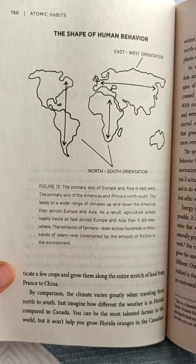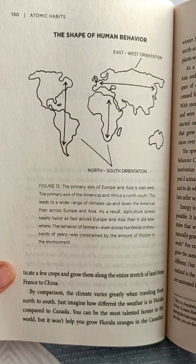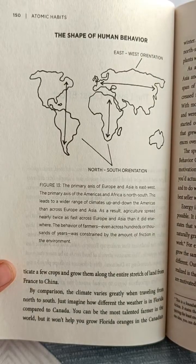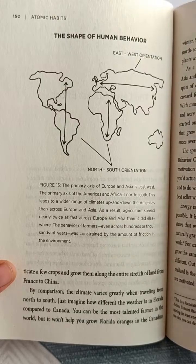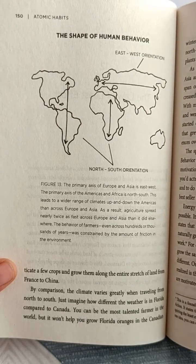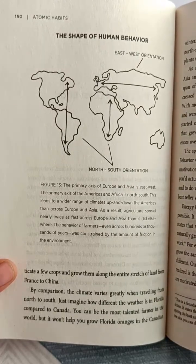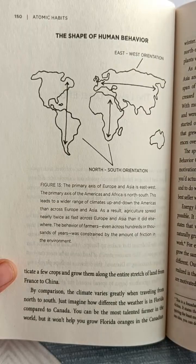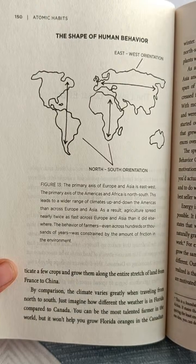The primary axis of Europe and Asia is east-west. The primary axis of the Americas and Africa is north-south. This leads to a wider range of climates up and down the Americas than across Europe and Asia. The result: agriculture spread nearly twice as fast across Europe and Asia than it did elsewhere.